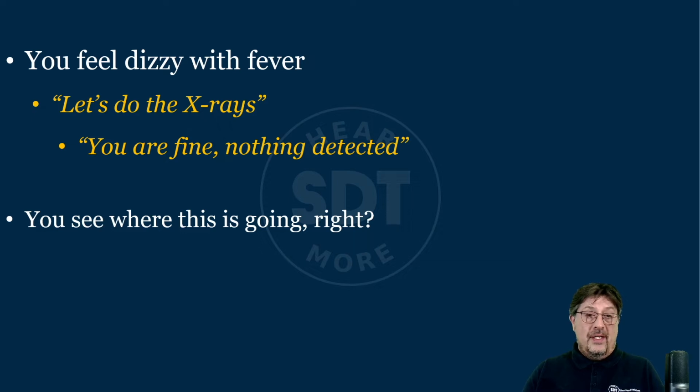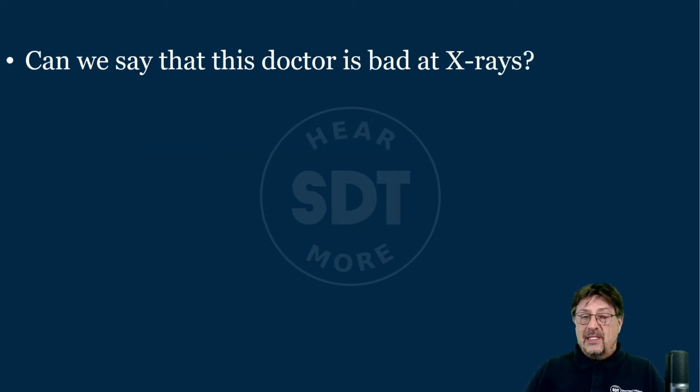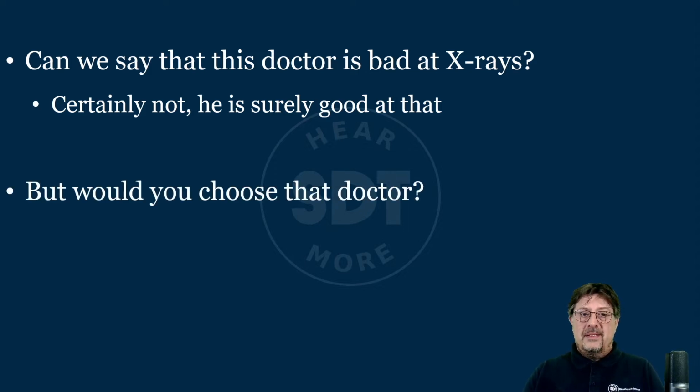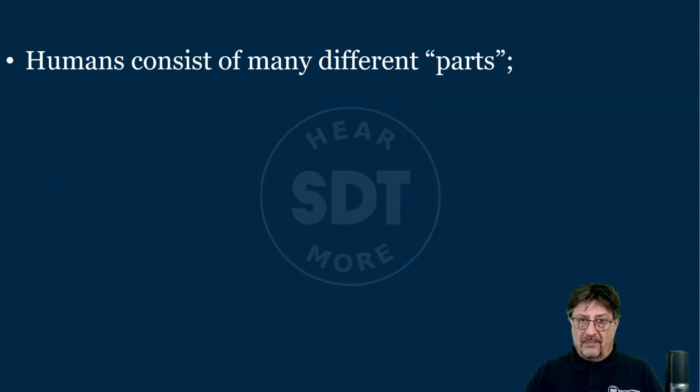Now you see where this is going, so I don't need to continue with more examples. But obviously, can we say that this doctor is bad at X-rays because he's not finding what the problem is with you? Certainly not, because he's obviously very good at it. Doing the same thing continuously all the time, he probably drove it to perfection. But the question is, would you choose that doctor to be the one to take care of your health? Personally, I wouldn't, so I don't think that you would either.